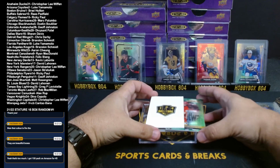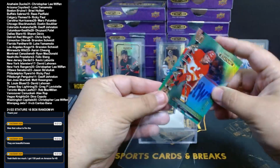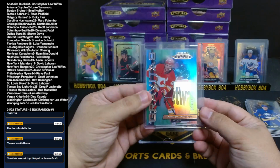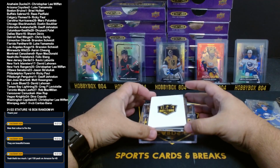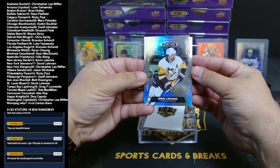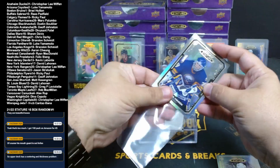We have a Flames, Matthew Tkachuk, number 60 out of 125. Green Gravitas, going out to the Calgary Flames. So yeah, I bought a half a case of these because I knew that's the size I need for Stature. So a little bit costly there for me on that. All right, two cards are together. We have a 26 out of 99, Chris Letang for Pittsburgh, and a nice Hasek, 31 out of 65 portrait for the Buffalo Sabres.